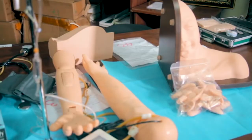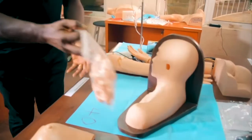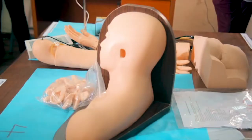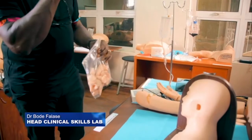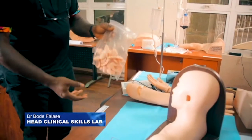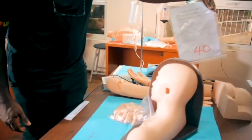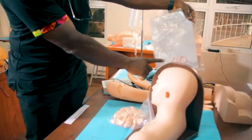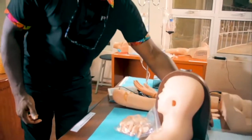This is the ear exam trainer. What this does, you have various earpieces, and these earpieces fit in there. And with a fundoscope, you can look in, and there are different pathologies listed on the sheet here. So the trainer can show the students various ear pathologies.